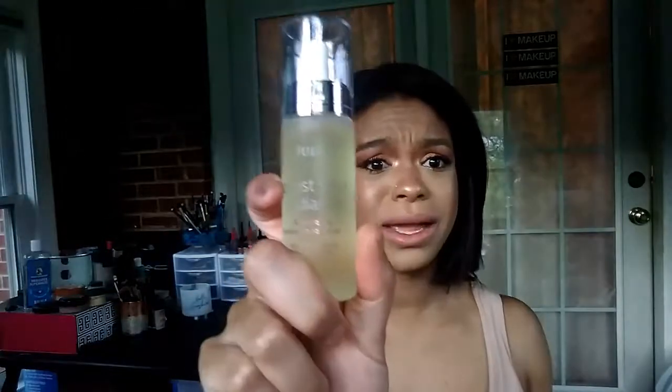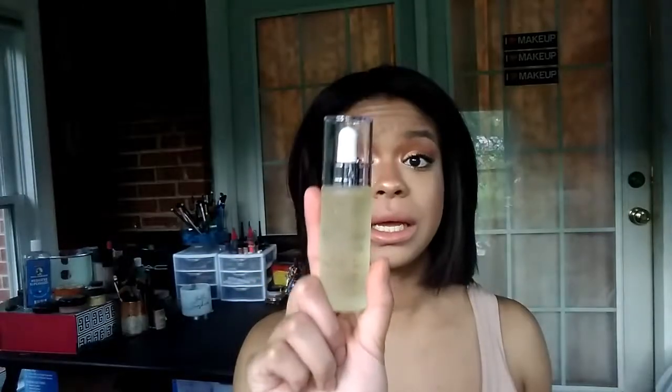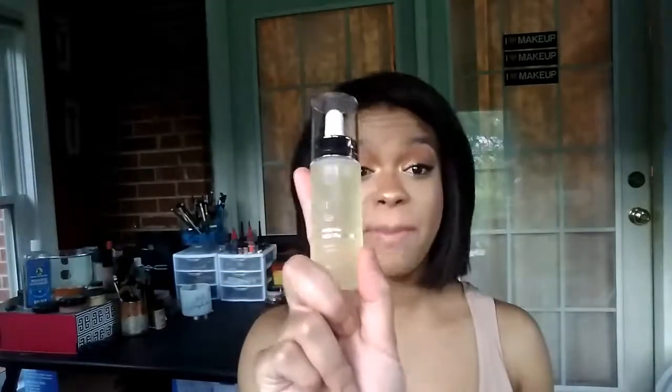And it's a good amount in here. 0.85 fluid ounces. So this is 25 milliliters. This is a really good, decent amount. Hold on. So it comes in a bottle like this. This reminds me of my regular vitamin E oil that comes in a bottle just like this. I love that stuff. It keeps my face hydrated. And it comes in a powder protected box. I like that. I love the packaging on this.